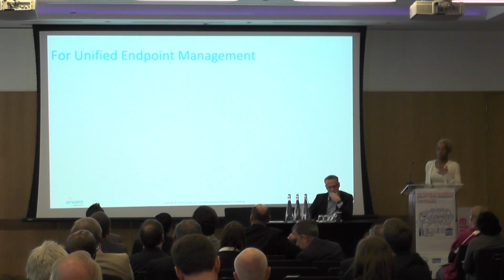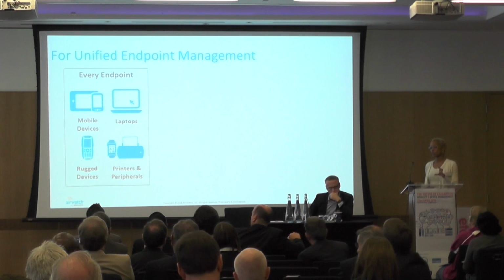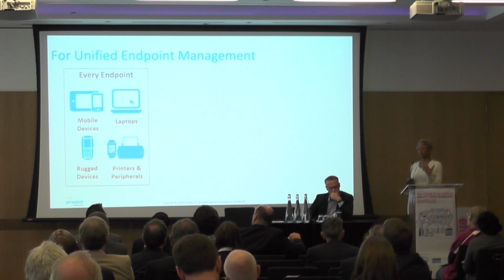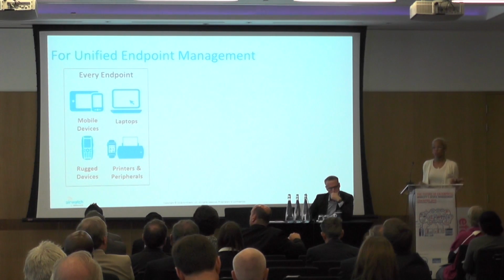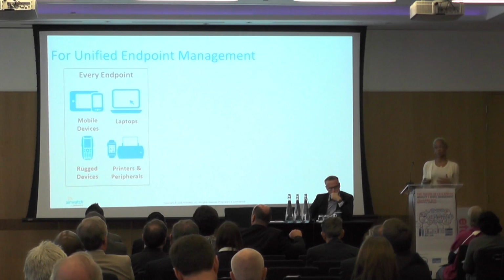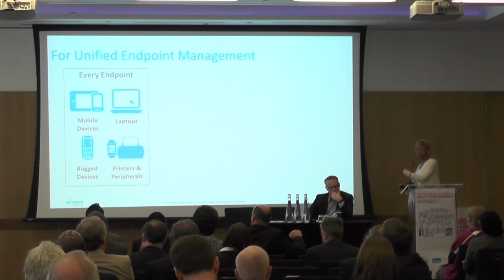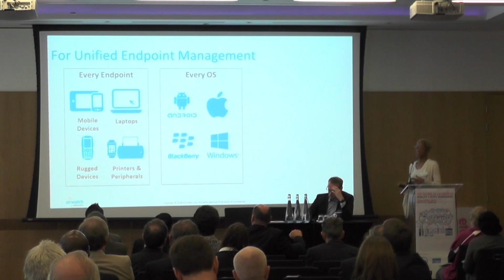You then want a unified endpoint management. We're looking at every single type of device. So we're not at all talking about just smartphones and tablets. We're talking about laptops, we're talking about ruggedized devices, we're talking about peripherals, we're talking about wearables. So you need to have a solution that's going to enable you to manage those apps, those emails, that content across all those types of devices. On all those devices are different operating systems. So you need a solution that's going to be able to cover all of those as well.